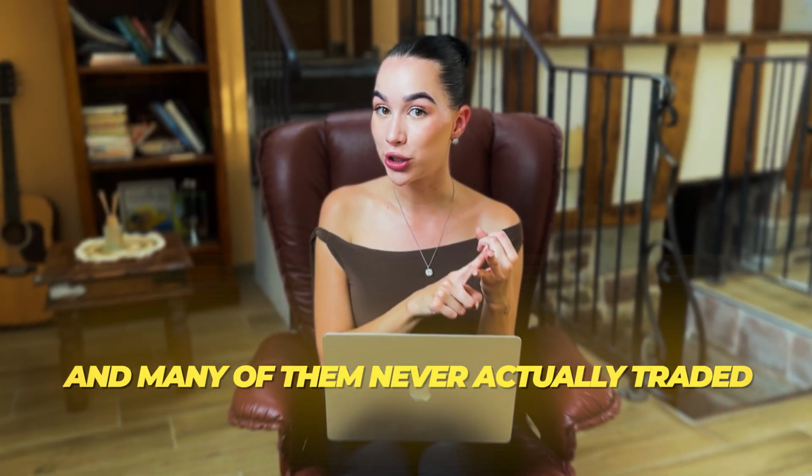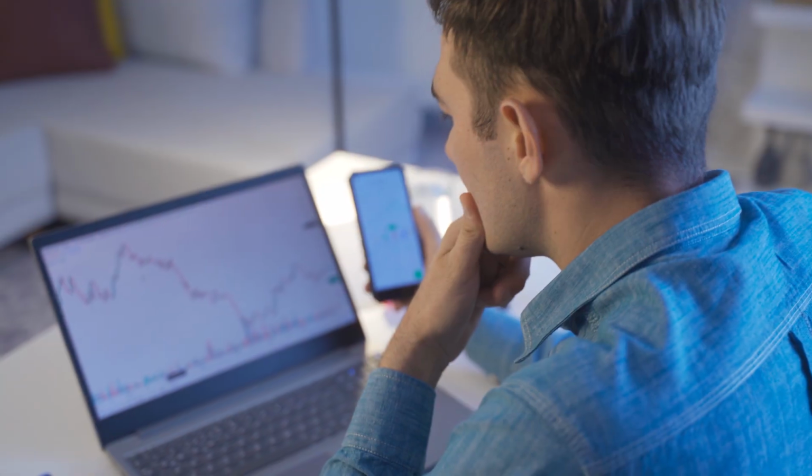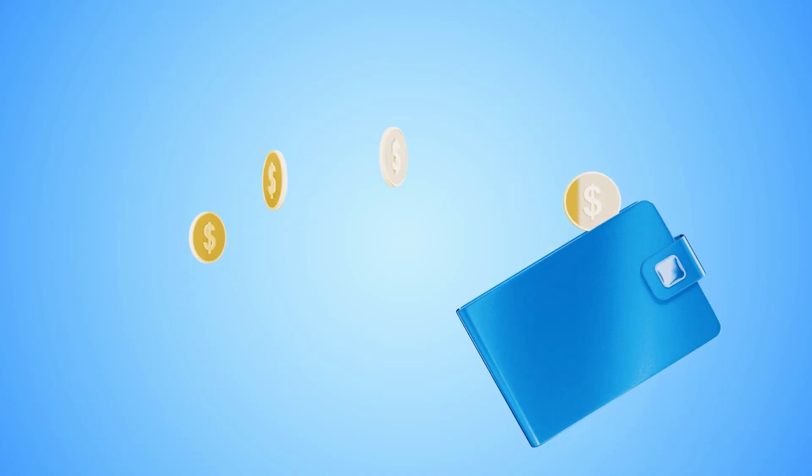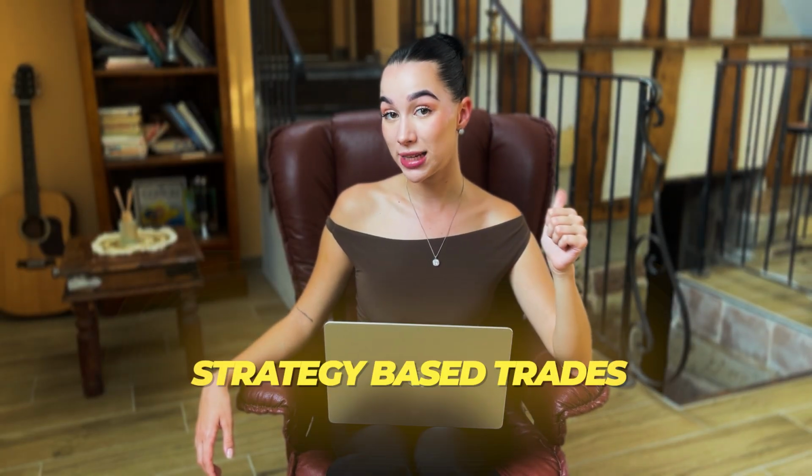But here's the truth no one talks about. They didn't follow the platform rules, and many of them never actually traded. So today, we're going to test it for real. I'm going to fund my account, place a real trade, and then withdraw my money. So you will see everything: strategy-based trades, withdrawal requests, and funds landing in my wallet.